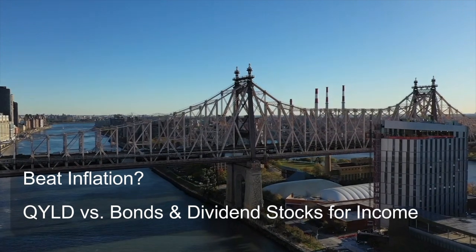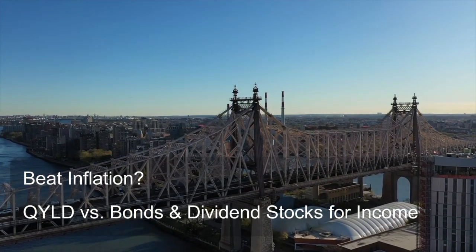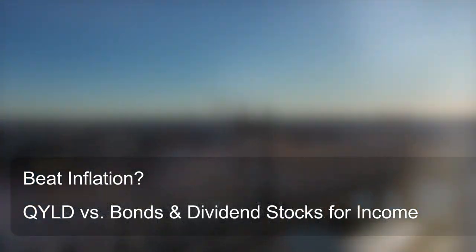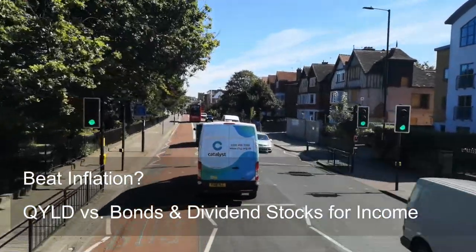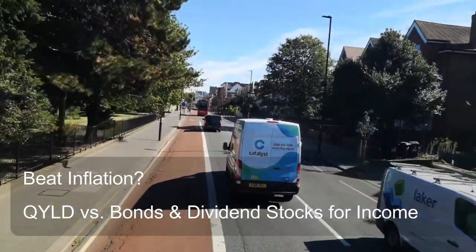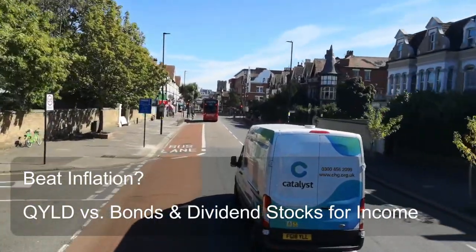This bad boy boasts a mouth-watering dividend yield that crushes boring old bonds and CDs. But wait, there's more. It also offers some downside protection in a shaky market. Sounds too good to be true, right? We're gonna crack open QYLD's hood, expose its strategy, risks, and rewards. Can it really fuel your retirement, or is it just a recipe for disaster? Buckle up, income seekers, because this is gonna be a wild ride.